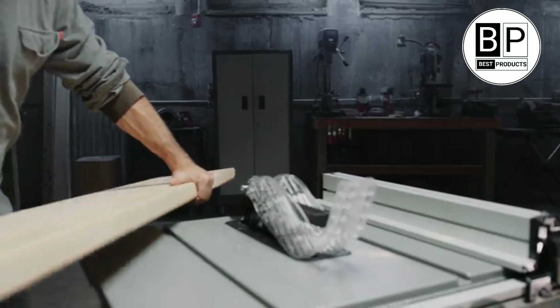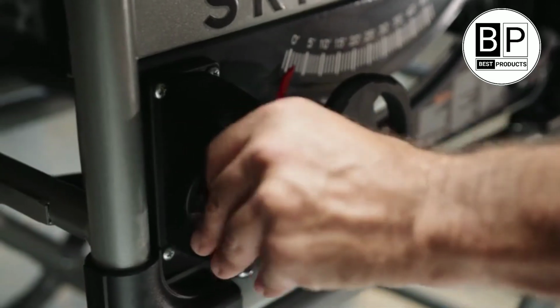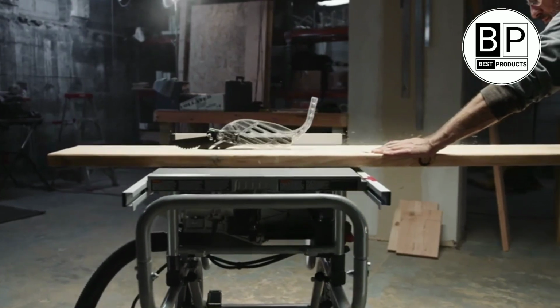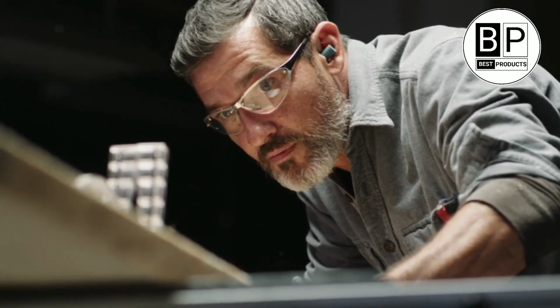It's also got a smart guard system with an anti-kickback device, so you can cut even the heftiest materials with peace of mind. The table saw also features an insert plate, wrench, and push stick. A dust port takes on wood debris for easier cleanup.